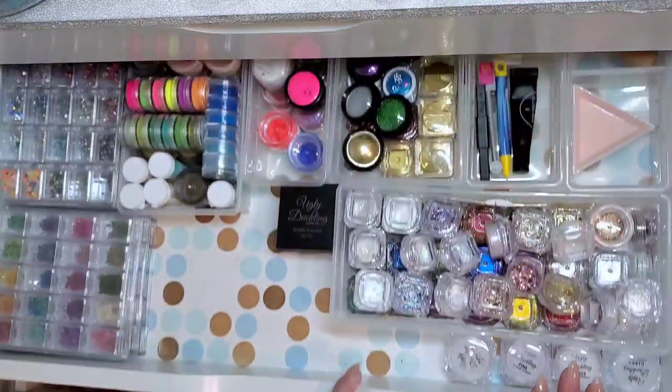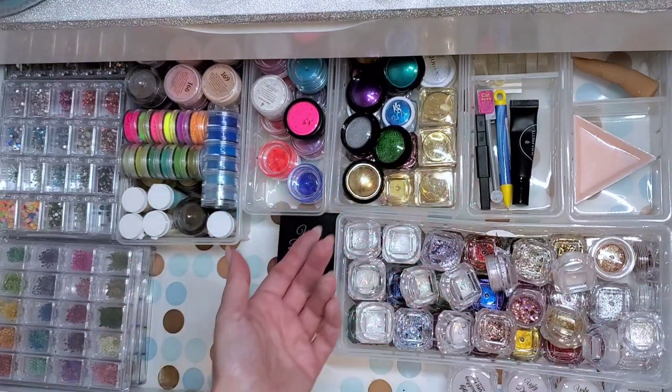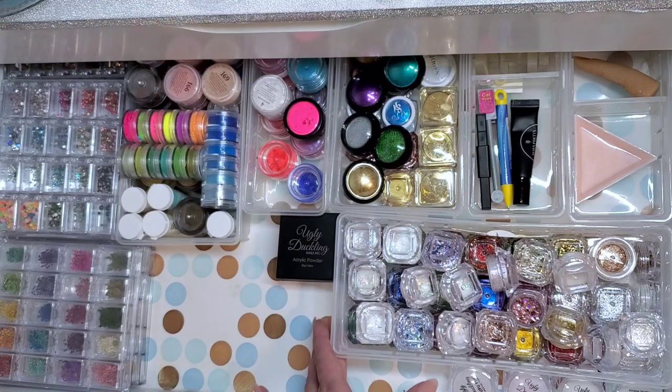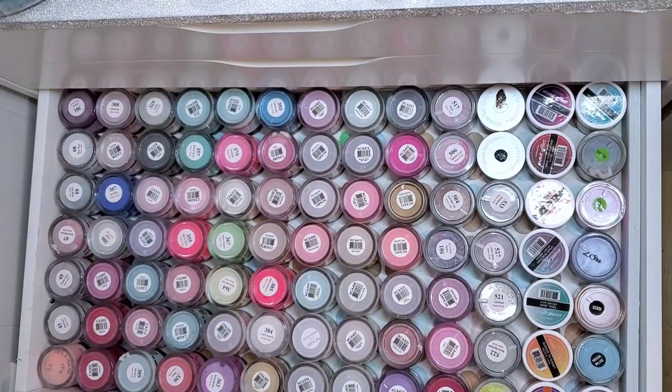And again, if you have containers in your drawers that you don't want to move, obviously these ones I need to be able to move because I have to access the ones in the back. If you don't want them to move though, you can use sticky tack and stick them down. I will show you in a couple of my other drawers that's what I have done.